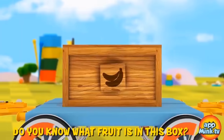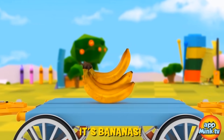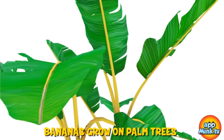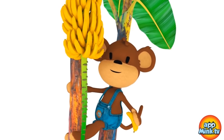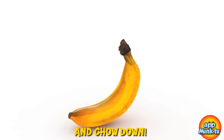Do you know what fruit is in this box? It's bananas. Bananas grow on palm trees and love to be eaten by monkeys. You just peel the yellow skin off and chow down.